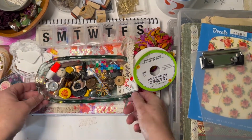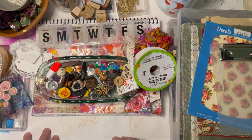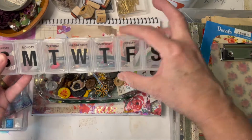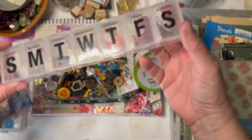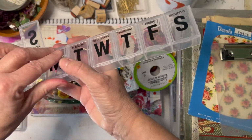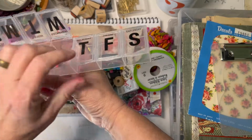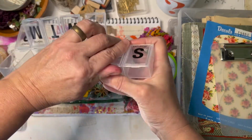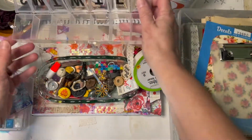So that said, I was looking around my craft area, my desk area, and I was like, ooh, small things. And when I was at the Dollar Tree the other day, I picked up this pill box, right? To remind you for your daily vitamins or whatever. So this is going to be my daily inspiration mini challenge. And I'm going to fill this up with things that will fit in here.